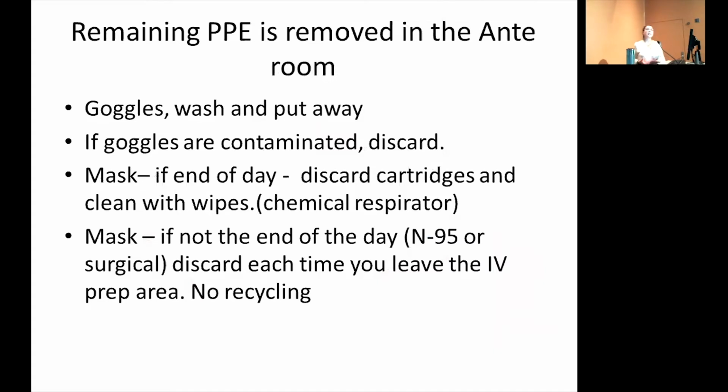If it's the end of the day, you're going to be wearing a chemical cartridge mask. So you're going to unscrew the cartridges and discard them, and then clean the rest of the mask with the wipes that are provided to clean the chemical respirators. If it's not the end of the day and you're just going to the bathroom or going for a break, you'll be wearing either an N95 mask or a surgical mask, and you will discard that and grab a new one when you go back in. There's no recycling of N95s or surgical masks.